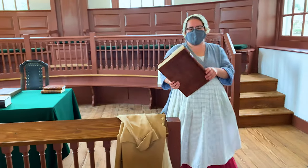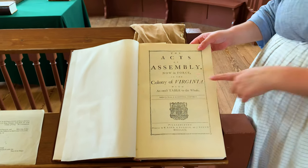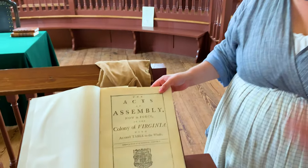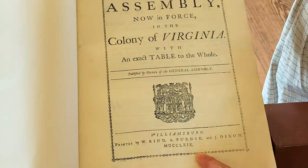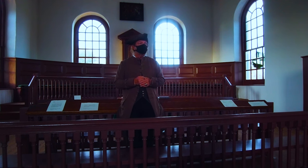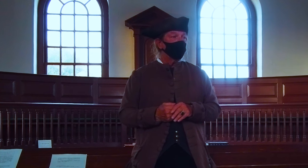This book's important. This is the Virginia law. Okay, that's the law book. Literally, all laws, acts of the assembly, now enforced, meaning these are the ones we're still enforcing in the colony of Virginia, with the exact table to the whole, meaning there's a table of contents. So all the current laws that are enforced live inside the Acts of the Assembly, as of the publishing date. Most often heard misdemeanor in here, non-attendance of church, required to go to Sunday services at our parish church once a month. If you miss a couple of months, it's a 5-shilling fine.